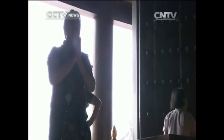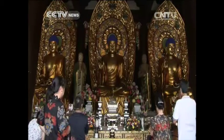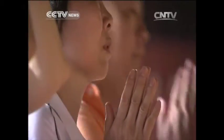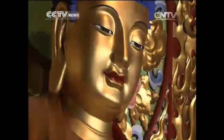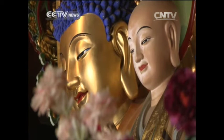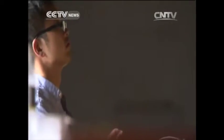As you can probably tell, Nanshan is a relatively new addition to China's temple collection. It was finished in 1998 to commemorate 2,000 years of Buddhism in China. But its youth doesn't make it any less important, as people from all over China, and even overseas, flock here to pray for good fortune and longevity.